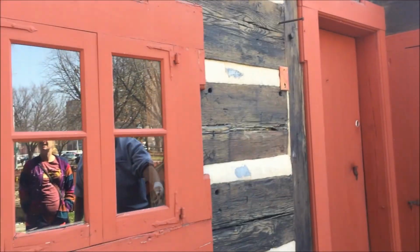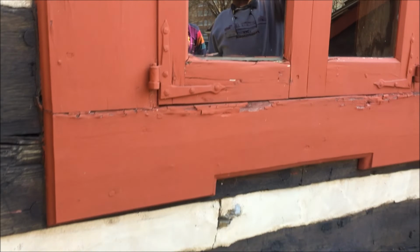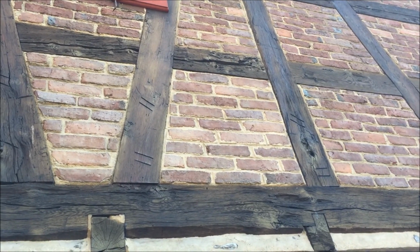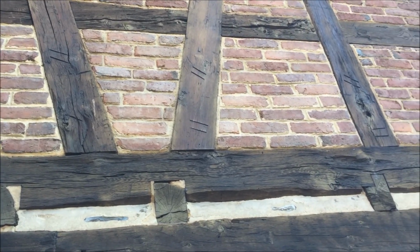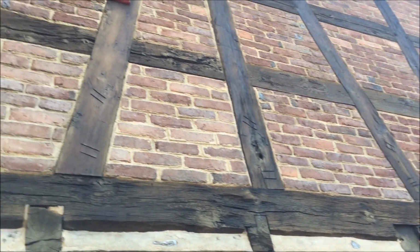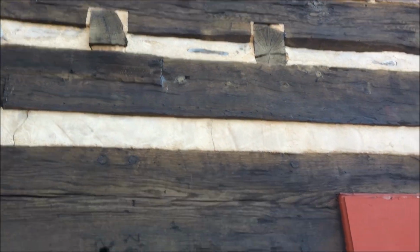This was built in 1741 by Martin Eichelberger, a German who came through the port of Philadelphia. He built the first floor, and then a few years later, he built the second floor. That's called half timber. You see these hash marks in the beams? That was put in by him as a guide to building this. When we go upstairs, we can see hash marks in there too. So this was all covered up with siding for hundreds of years.